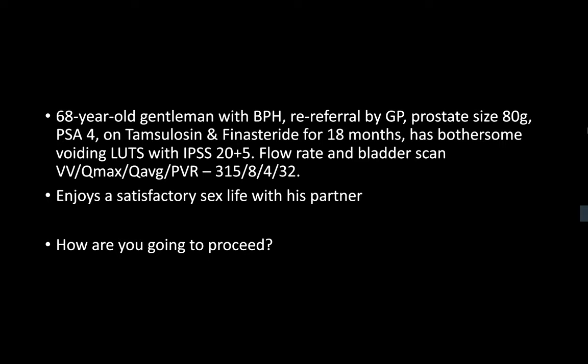Flow rate and bladder scan showed voided volume 315, Qmax 8, Qaverage 4, with a post-void residual of 32. In your further history, he enjoys a satisfactory sex life with his partner. How are you going to proceed, and what else do you want to know in the history?